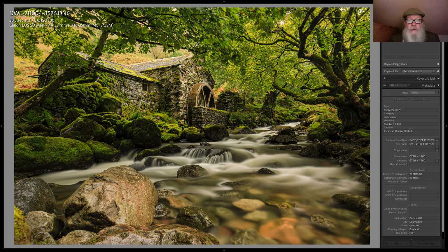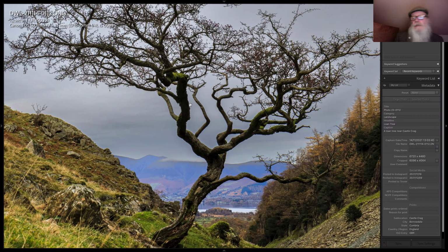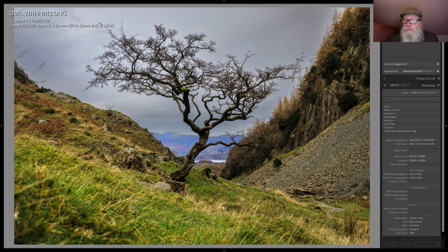And then from October we move in to November, and this was actually taken on Remembrance Sunday. What I've done since 2018, on Remembrance Sunday, is come to the memorial service or gathering that's held on Castle Head in the Borrowdale Valley. Now Castle Head is just off the right hand side of the picture.